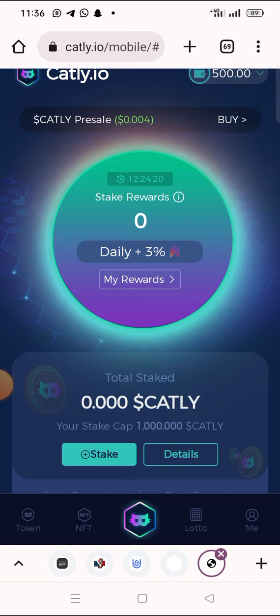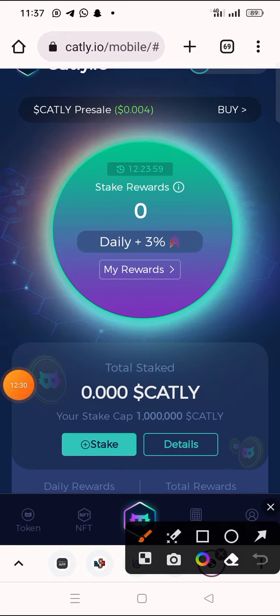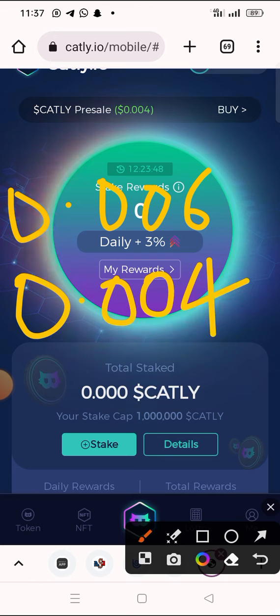For example, let's say you buy about $1,000 of it. It will be giving you $30 daily before they list it. When they list it, you will still gain more money because they are selling their presale at 0.004 right now, but their listing price is 0.06. You can see the difference. That means you will still earn more money. And when they list it, who knows, it can quickly reach 0.01.